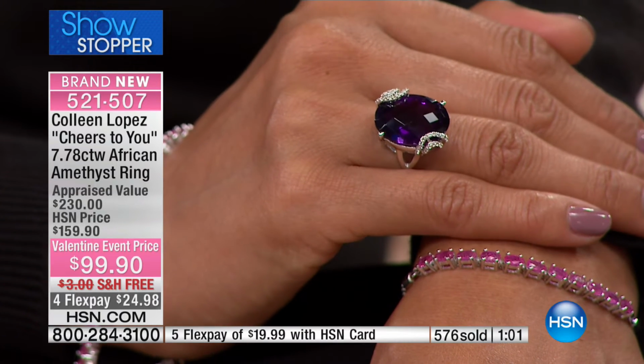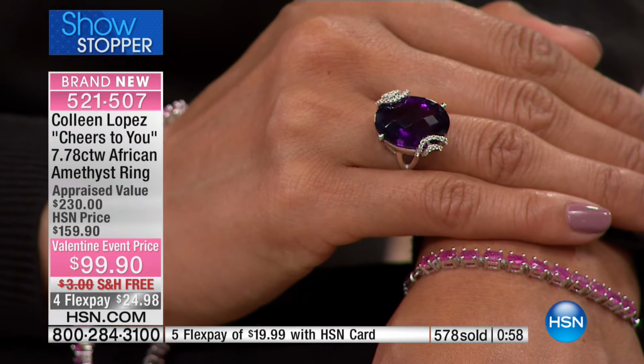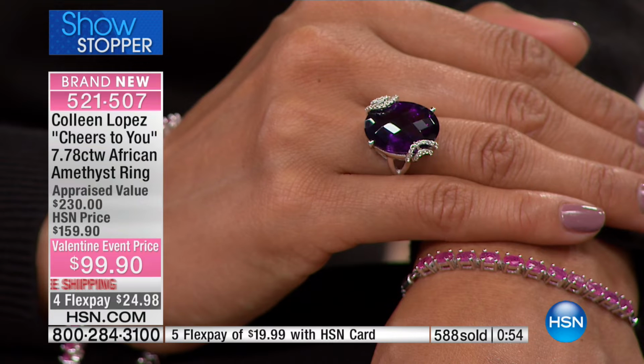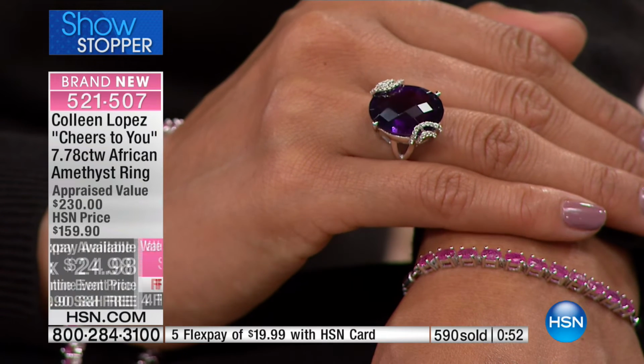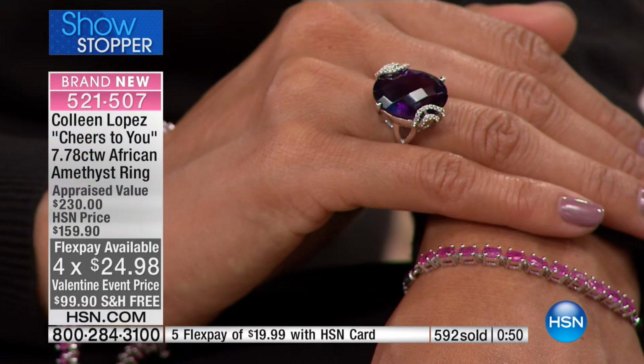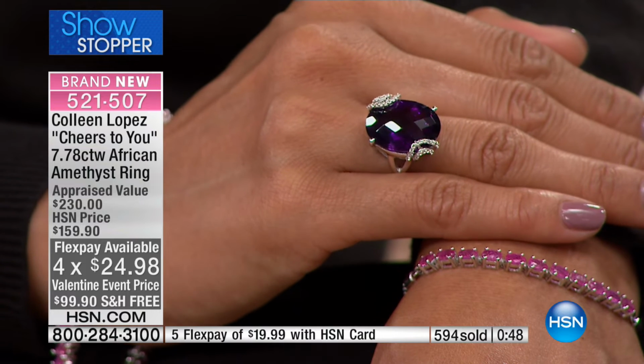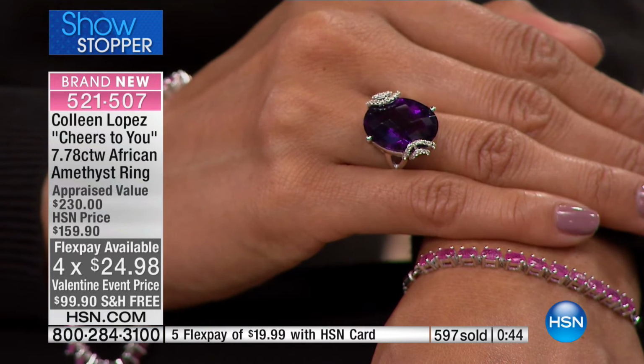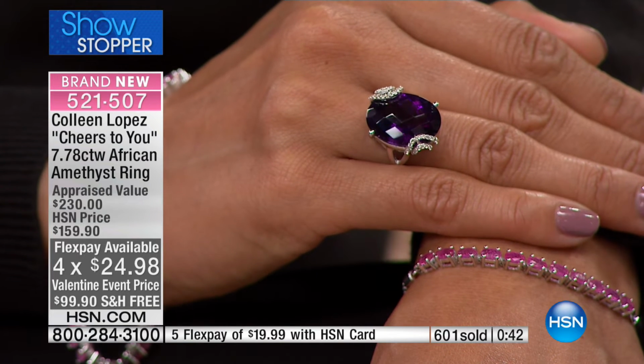And then again, I really liked how special the setting was, because it's elegant on the hand, it's extremely comfortable. Those are beautiful, brilliant cut white topaz holding the corners of the ring in place. So you can see it's just enough to create interest. It has a modernness to it, but it still is very, very classic. So I think you're going to have fun with this one.